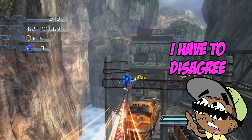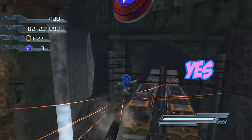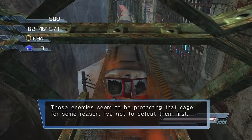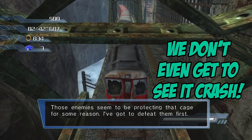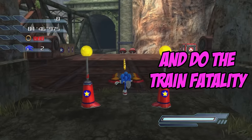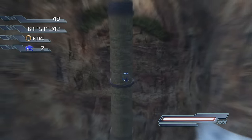That's great. I have to disagree. Why is Sonic not outspeeding these trains on foot? Yes. Indeed. Those enemies seem to be protecting them. Oh, they're dead. We don't even get to see a crash. Someone modded Sonic over Omni-Man and do the train fatality. Oh, no. No! Oh, my God.